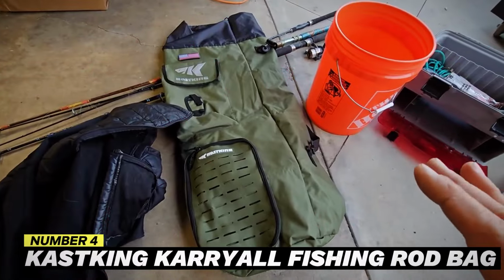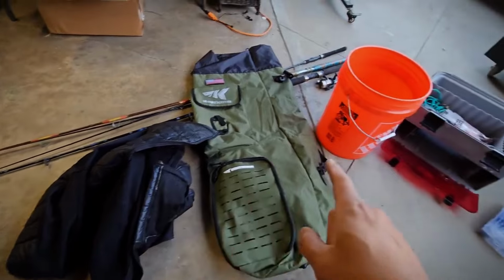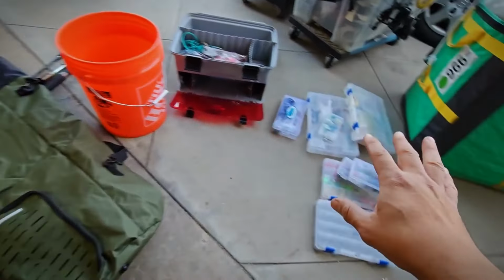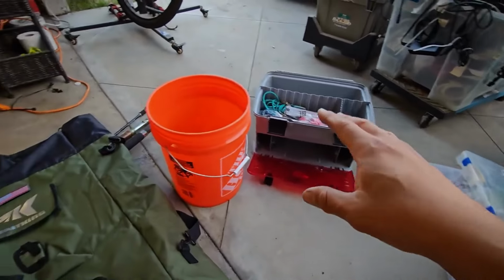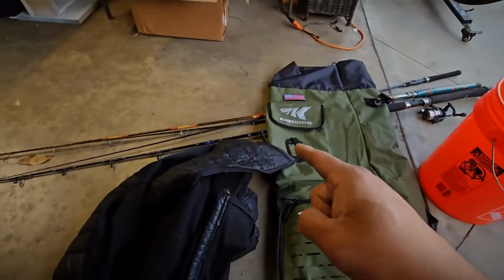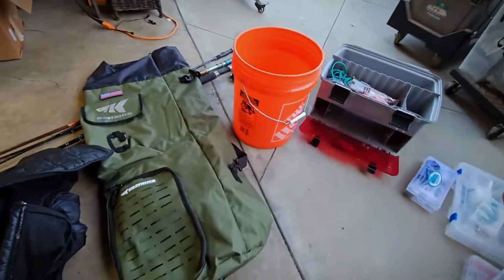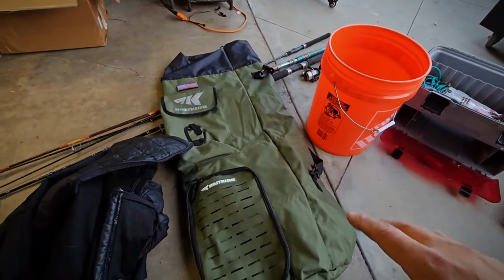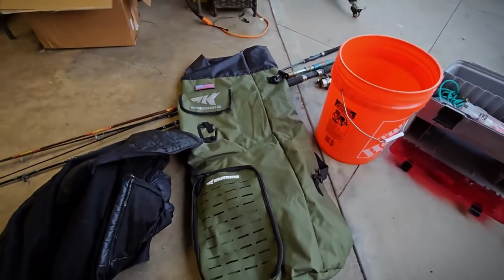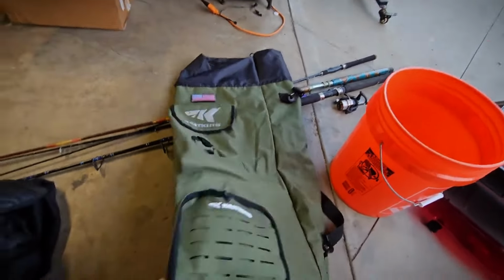Number 4. KastKing Carryall Fishing Rod Bag. The KastKing Carryall Fishing Rod Bag is an essential for anglers who need to transport their gear safely and efficiently. Made from double water-resistant, high-density 600D Oxford fabric with a PVC-coated exterior, it offers robust protection against the elements. This bag can hold up to 6 rods and reels on the outside, and its spacious interior is perfect for utility boxes and additional gear.